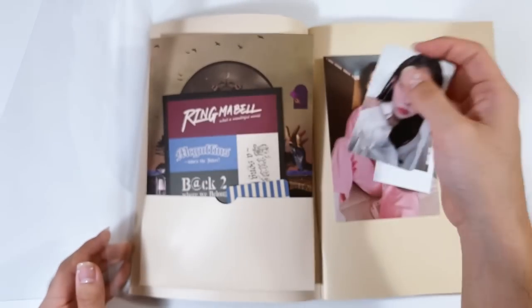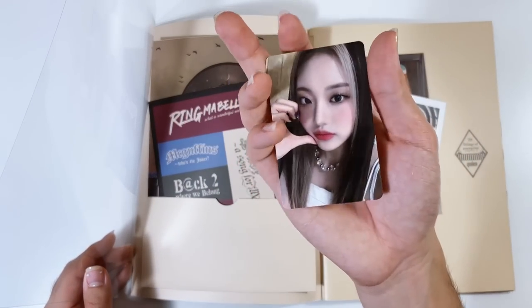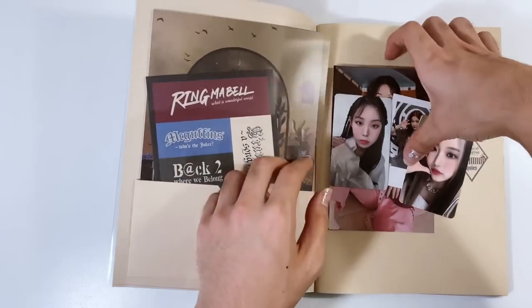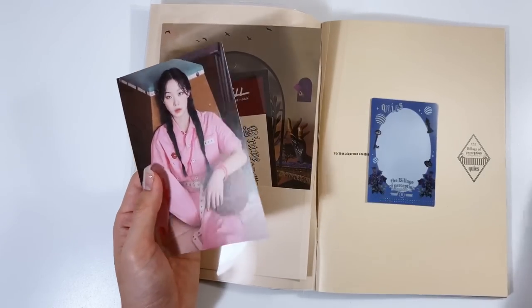This card is really pretty too. Okay, and then the last card. Ooh, we got Sean. Wow, we got the same four members, right? Dang. But yeah, look at this card. So pretty. Alrighty, so yes, that was my unboxing of Billie's latest album.